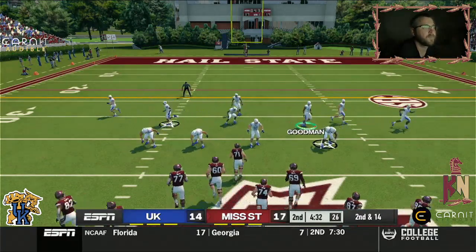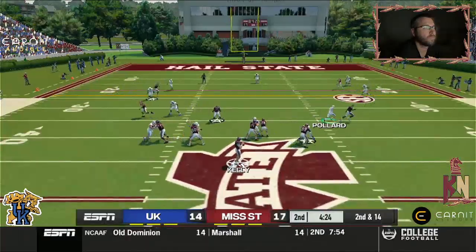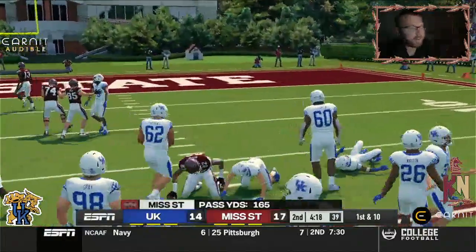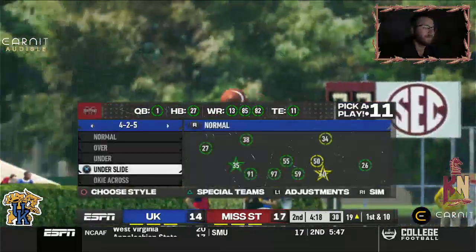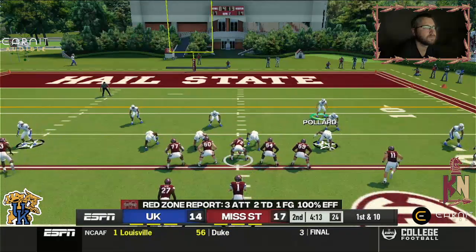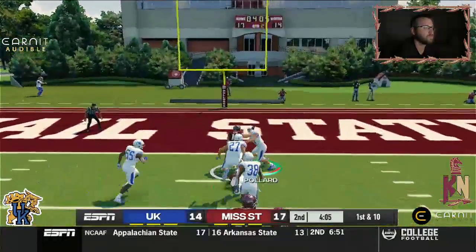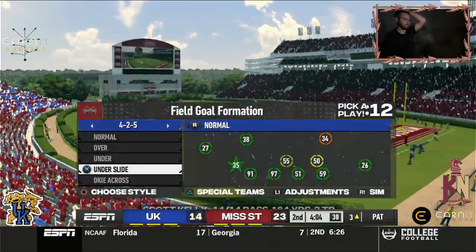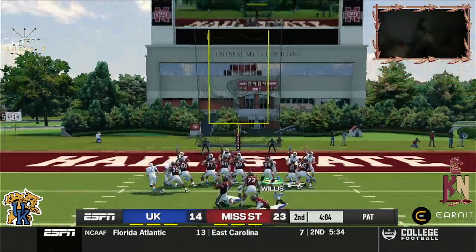Second down and 14. Ball on the 38. Check 99. Fires out to his receiver. And he's taken down at the 19-yard line. Broke on the ball. Mississippi State is up by three. Over the middle, got his tight end. Touchdown, Mississippi State. This man's 14 for 14. He makes the PAT.